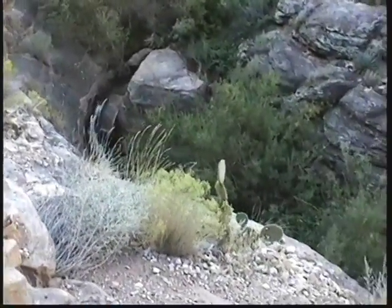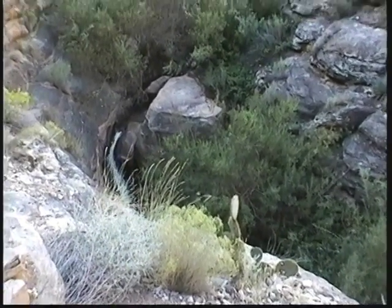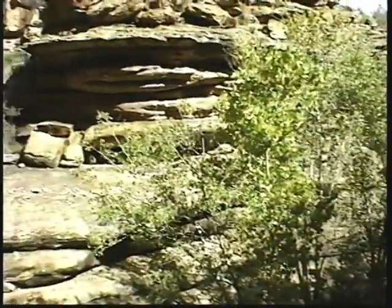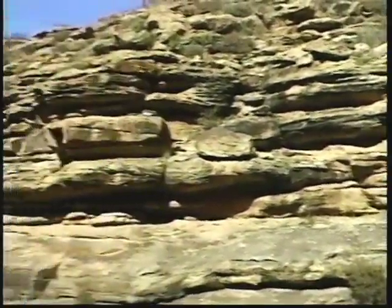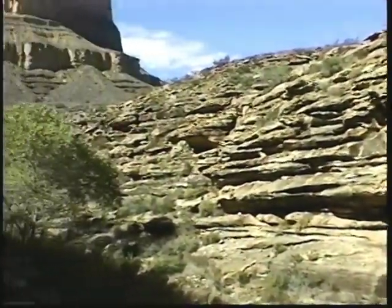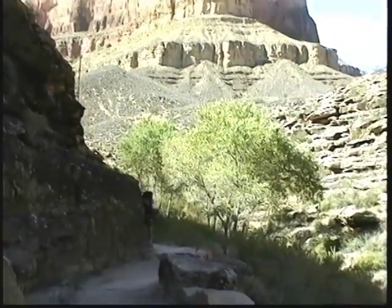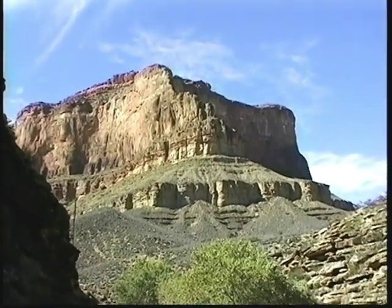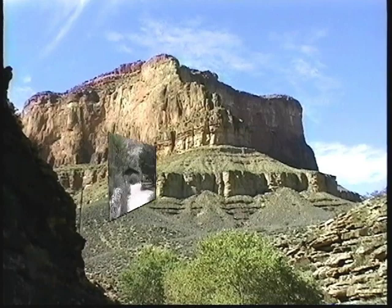There's life all around. But remember that life in the canyon is delicate. In spite of its tenacity, it's easily damaged by carelessness. The rangers say that life in the canyon grows by the inch and dies by the foot, so be careful where you step. As we leave the Tapeats, you can see the awesome red wall. But don't get excited. That's not the rim. It's just the top of the red wall.